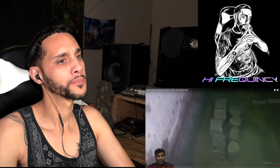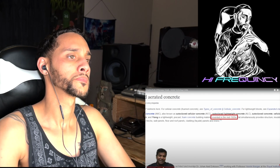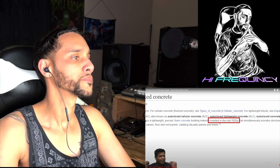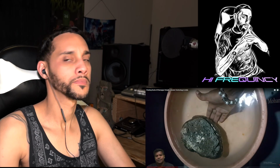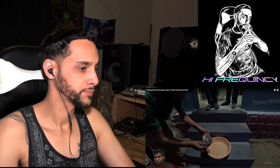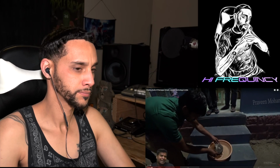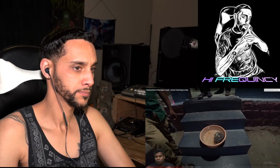If we look at the Wikipedia page, it shows that AAC was invented in the mid-1920s, just about 100 years ago. However, we can see that this technology was in use at least 800 years ago in India. Now, we don't know what the ancient builders used to make the bricks float, and I could not get a sample of this brick to examine the ingredients. Since we don't know how it was created, let's move on to why these bricks were created.